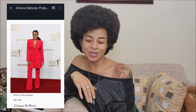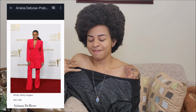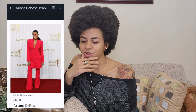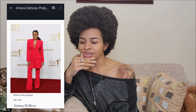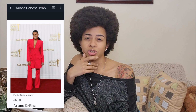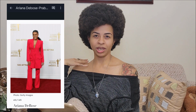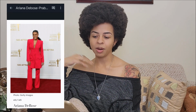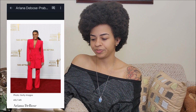Ariana DeBose in Prabal Gurung. Again, woman in a suit. I love it. I do. Because is she short? She seems short. Because her shoulders aren't particularly broad. And it doesn't quite look like she has bad posture. It just looks like she's a little short. It looks like the jacket is weighty on her rather than just laying on her shoulders. But I do wish she had a nice little dainty chain going down the center.